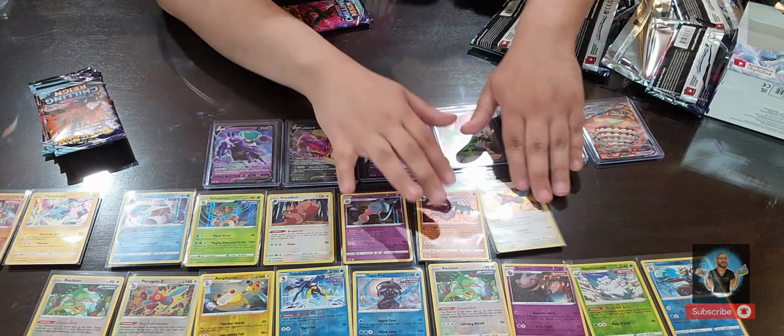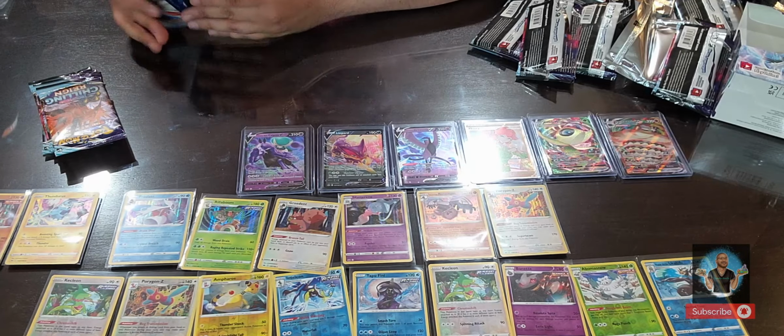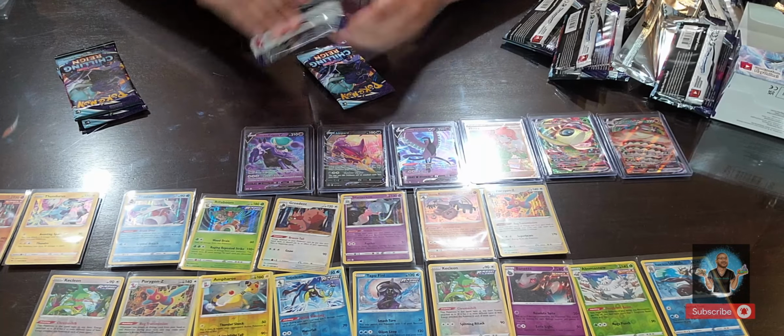And now we got a, oh, a Heracross. Haven't seen you in a while, buddy. No hits. Final five packs. That is solid. That's also solid. Solid too. Let's go with these two.